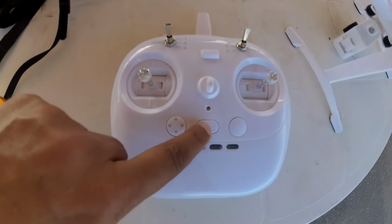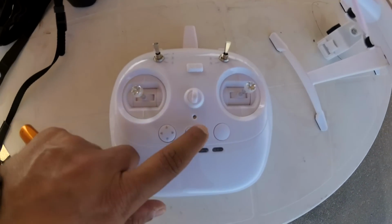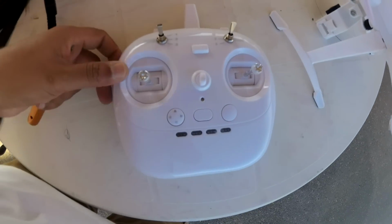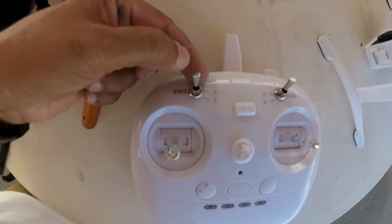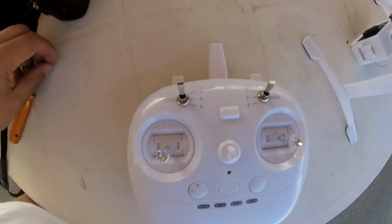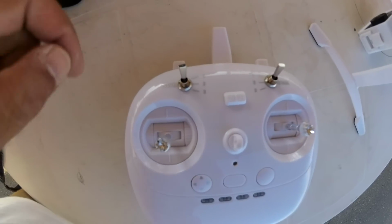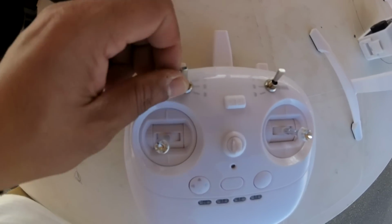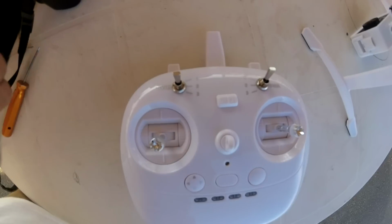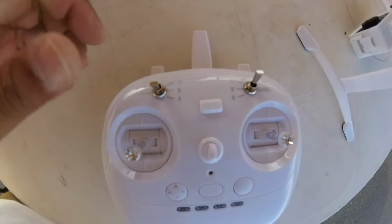Alright, now the central button: if you click it 3 times, it will auto take off, and if you're flying and click it 3 times, it will auto land, which is a very nice feature. It's assisted takeoff. Switch B here, when it is in state 1, the first position, it's ATT mode. This means altitude hold will work, but no GPS. It will drift away. In the middle, it's GPS position hold mode, so all the features are working: altitude, attitude, GPS position. And down here, it's return to home.